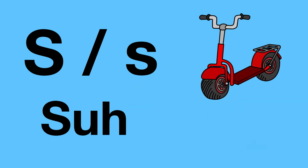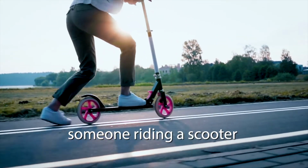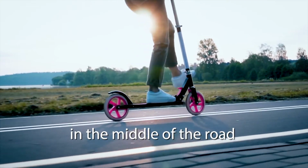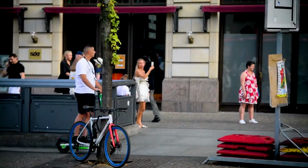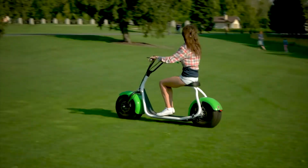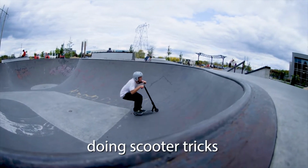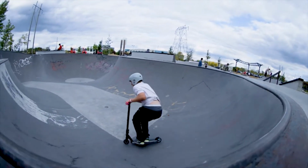S is for scooter. Scooter. Here's someone riding a scooter in the middle of the world. This one is an electric scooter. That's right. That's a sitting down scooter. Wow! He's doing scooter tricks. Oh, he's doing scooter tricks.